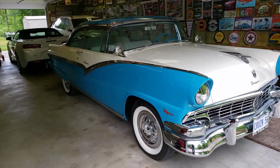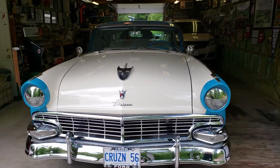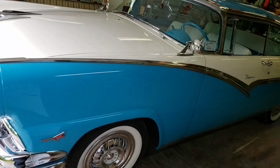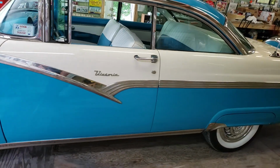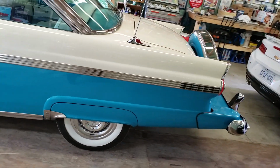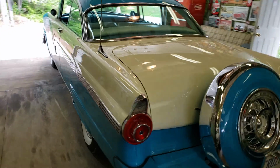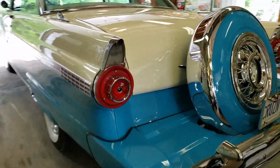Today we are looking at this '56 Ford Victoria. It's been well restored in a, say, number 2 condition. Original color scheme. It's got 47,000 miles on the odometer. This is very nice blue and white, Continental kit installed.